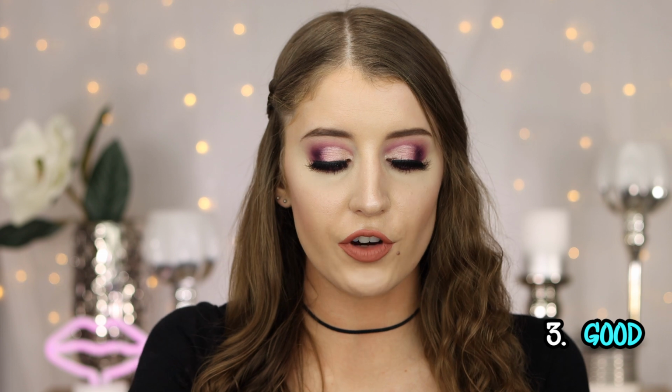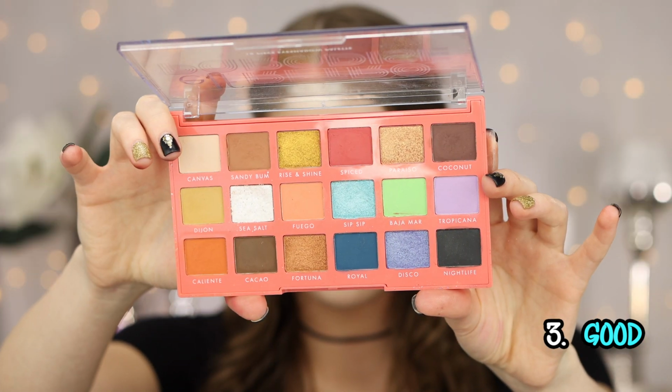All right, so starting off category 3, we have the good palettes. The first one is an affordable palette. This is the e.l.f. Retro Paradise palette. I feel like a lot of people didn't like this palette, but I actually really liked it. I think the formula is really good. I actually love the color story of this palette.